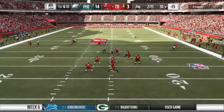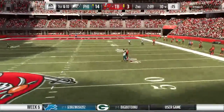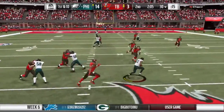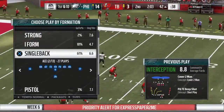Off the play fake, Winston. Steps away to his left. Now he's going to send this one deep right side. And he fires one that's intercepted. Picked off by Sidney Jones. And the return this time will go out to the 42-yard line.